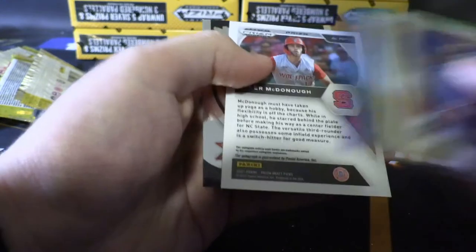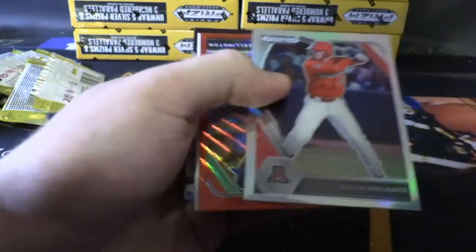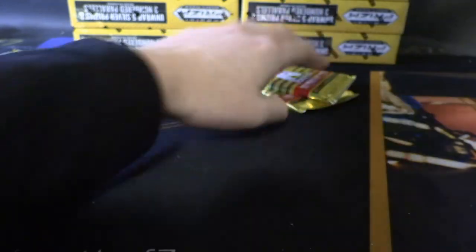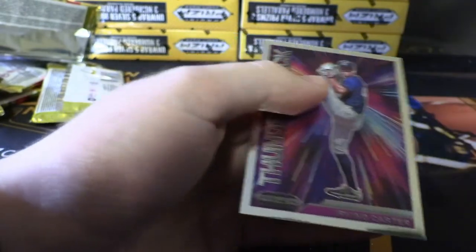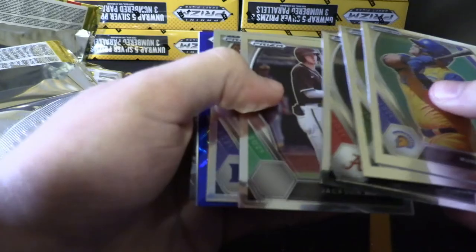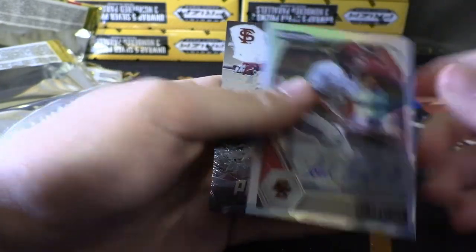Drew Gray out of 75. Auto of Tyler McDonough. Andy Thomas out of 99. Auto of Jose Pena out of 50. Autograph here is Jacob Steinmetz out of 99. And then Irvin Carter. Here is Sal Frelick autograph.